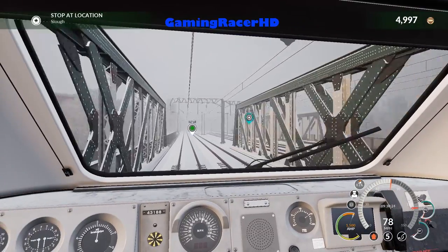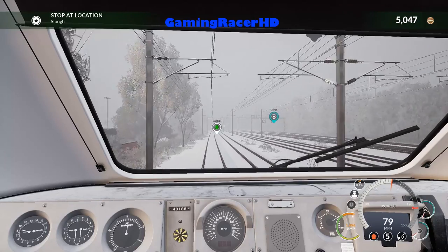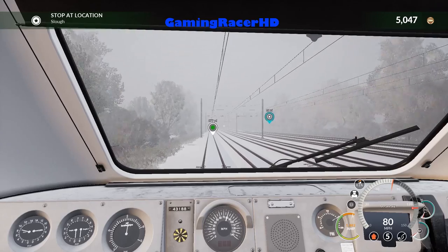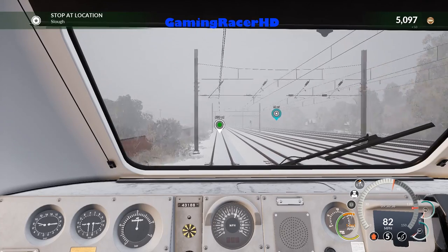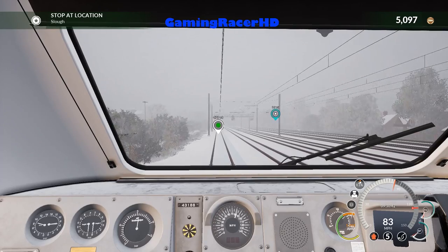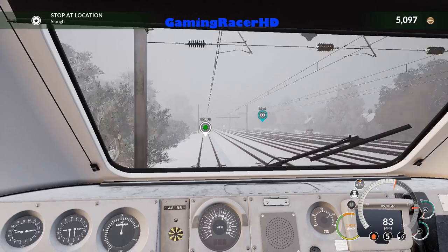Yeah, kind of wish there was some more Class 166s running along the line. I haven't actually seen any Class 66s though, or maybe they're not run on this part of the route. But we did go to Acton Yard, which you would expect a freight train to go to, so kind of interesting. So I believe we're going to be stopping at Slough, and then the scenario will end.